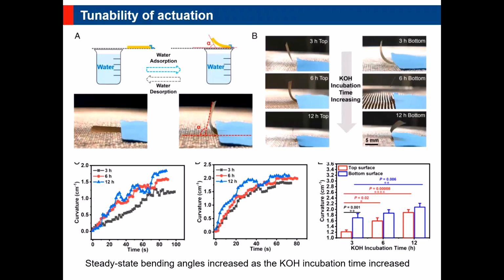Next, we demonstrate mechanical actuation in pollen paper through control of such factors as KH incubation time and paper thickness. For this purpose, we designed a simple device comprising a metal mesh and a beaker containing water that can create a humidity difference of around 20% between the metal surface and the ambient environment. When positioned with the top surface facing the water, all the samples exhibited a steady state curve within 80 seconds.